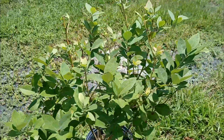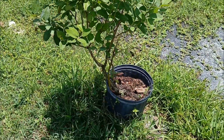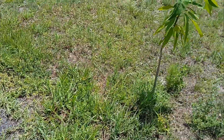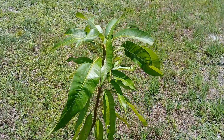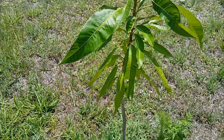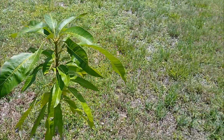Blueberry season is done for the season. But now we're getting all these beautiful green leaves. So that's exciting. Here's another one of our mangoes. This mango isn't really growing much, but just pretty much staying still. Maybe it's just spreading those roots down there.